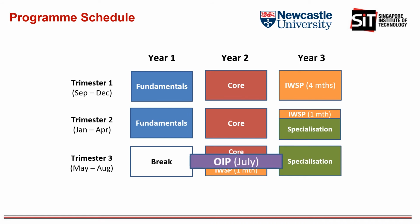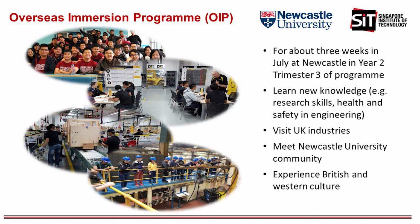So let's just have a look at the first program, which is the OIP, or Overseas Immersion Program, which occurs annually around the time in July. The Overseas Immersion Program is a feature that is welcomed by a lot of students because it gives the students an opportunity to travel overseas to the Newcastle University home campus in the UK. So this will be for about 3 weeks in July, all right?